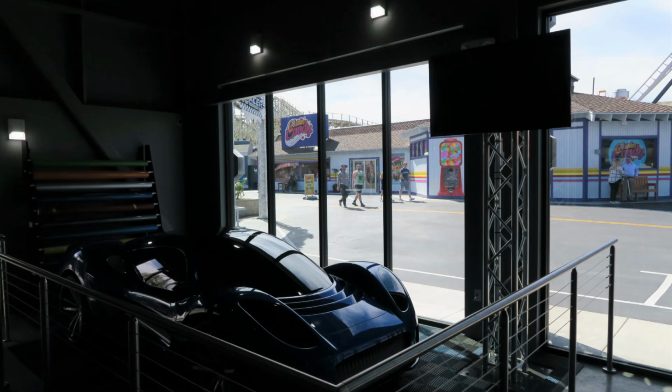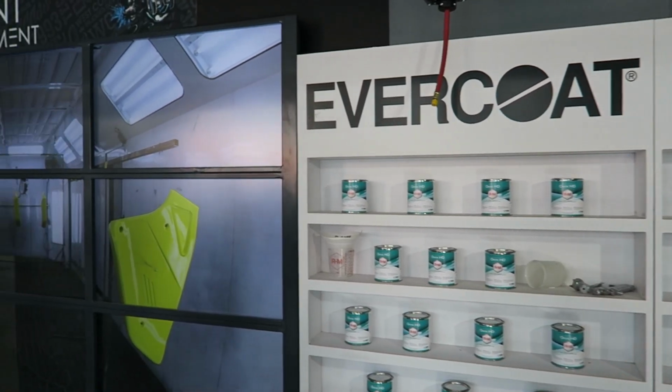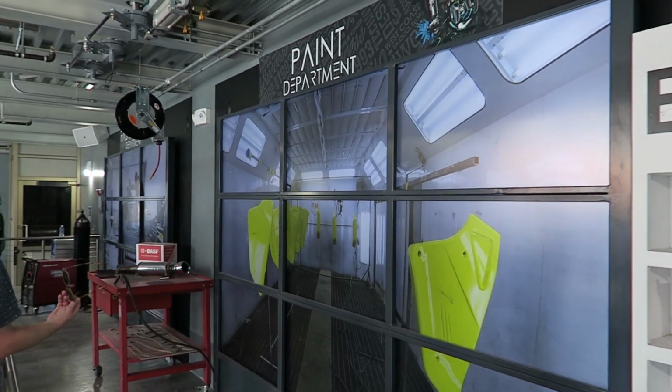Just look at the queue line. You have a model car, screens of mechanics working on cars, and other random auto shop paraphernalia.